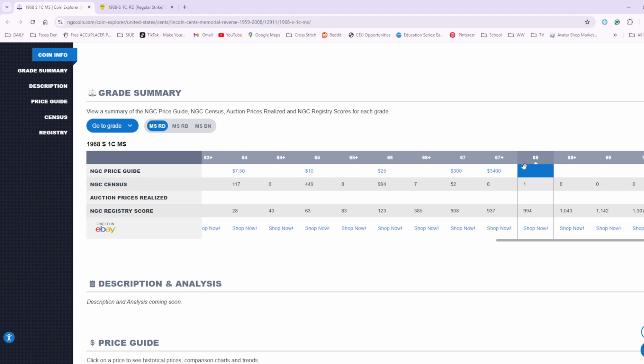The brown pennies, high grade brown, they're not nearly as valuable as the reds in the higher grades. So you want to focus on the reds, and I'll show you guys what a red penny is when I pull this roll out. So, 1968 S, and NGC goes for 67 is 300, 67 plus is 3,400, and 68 is not noted. But there's only one in the population that's a 68 through NGC.